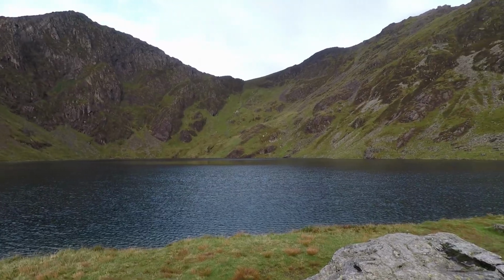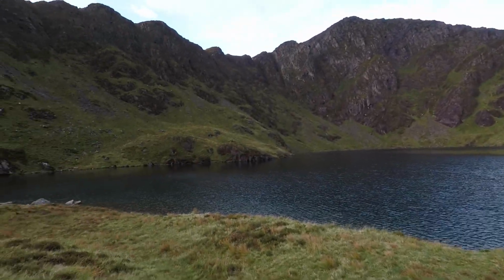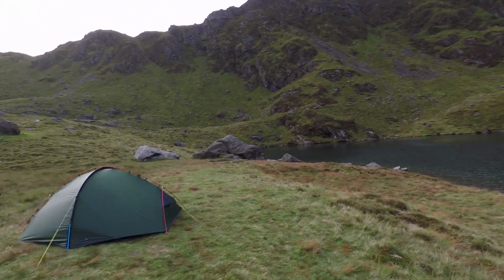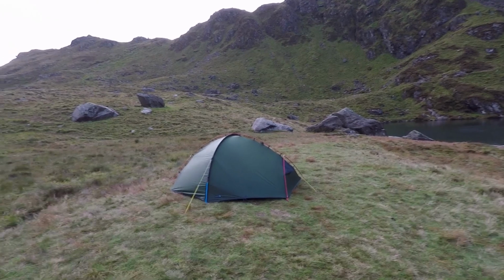This is the morning view, just taking it easy. Got up, gonna get packed away soon. There's the tent, looking good. We had some pretty serious wind throughout the night, right into the morning. There was some really heavy gusts.